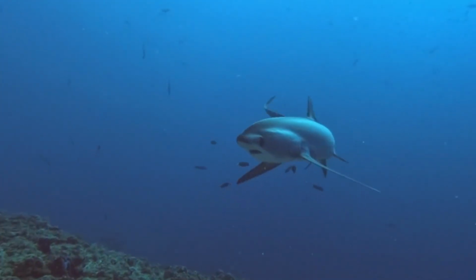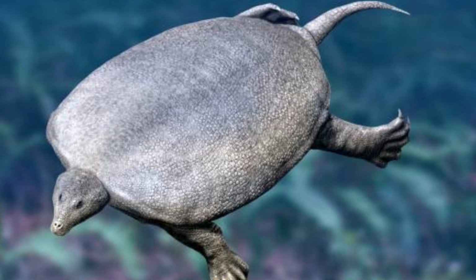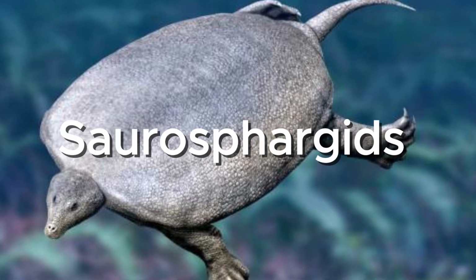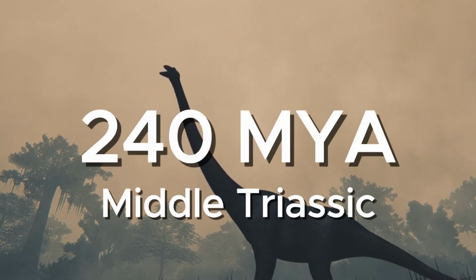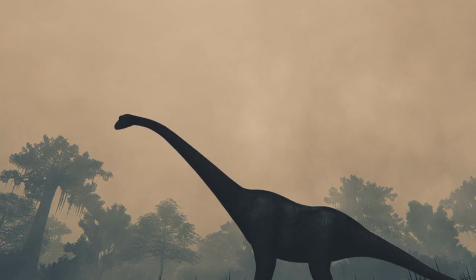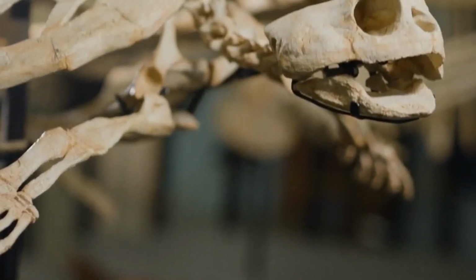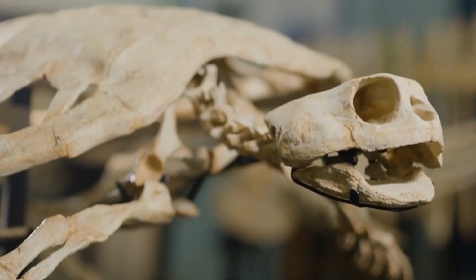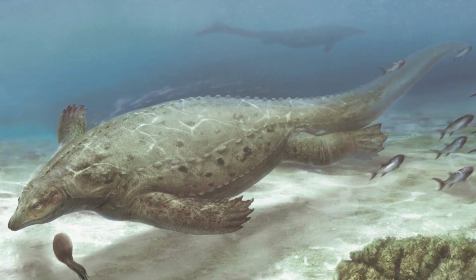Following the placodonts, another group of Triassic marine reptiles, the saurosphargids, took their own evolutionary path toward turtle-like armor. Saurosphargids also lived around 240 million years ago during the Middle Triassic, inhabiting shallow coastal waters where they likely foraged for small marine creatures. Unlike the solid, domed shells of modern turtles, saurosphargids developed a mosaic of interlocking bony plates along their backs and sides, creating a flexible yet protective covering.